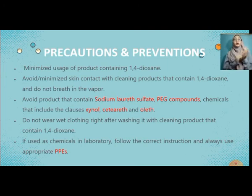Other than that, we also need to avoid or minimize skin contact with cleaning product that contain 1,4-dioxane. And remember to wash your hands thoroughly after contact. And most importantly, do not breathe in the vapor, because it might cause irritation to respiratory tract.